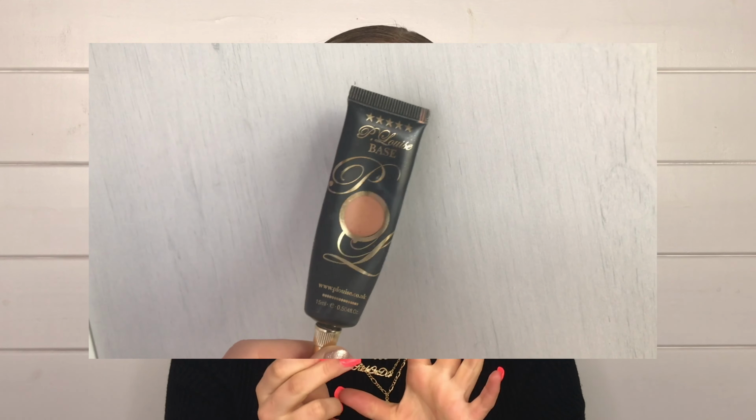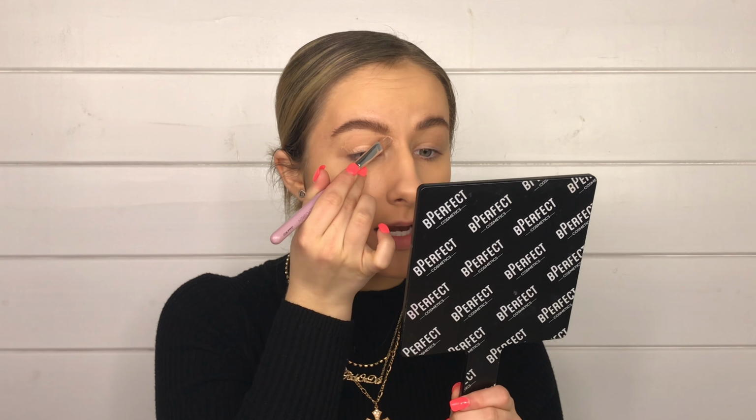I'm going to take the world famous, world renowned, whatever it is, the Plouise base. This is in the shade Room 3 to carve out underneath and above. This has been honestly my favourite eye base forever. I think it's everyone's favourite. Obviously, essentially, this made Plouise and honestly changed the makeup game. Taking my Molly O'Brien Jim Bob brush, just going to pack and prep my eyelids and also carve out underneath.